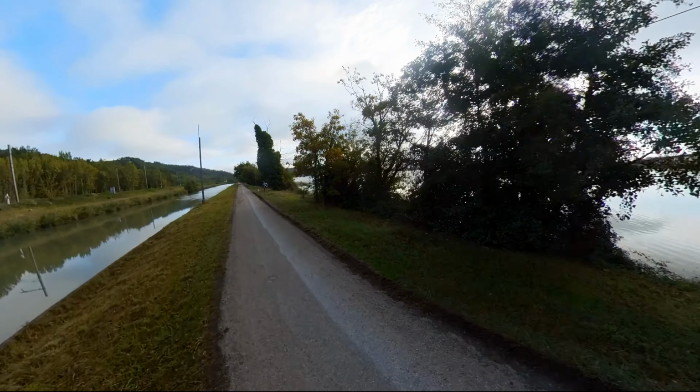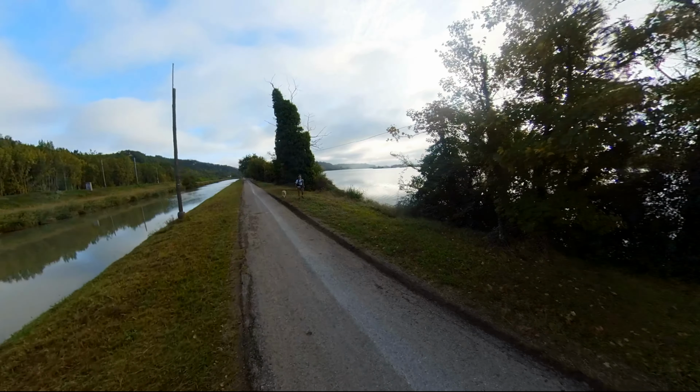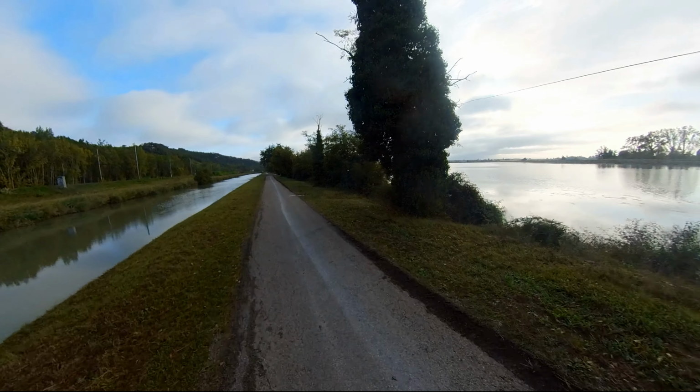Bit like the Netherlands here, lots of water, left, right and center. On the left is the canal latéral de la Garonne and on the right is the river Garonne.